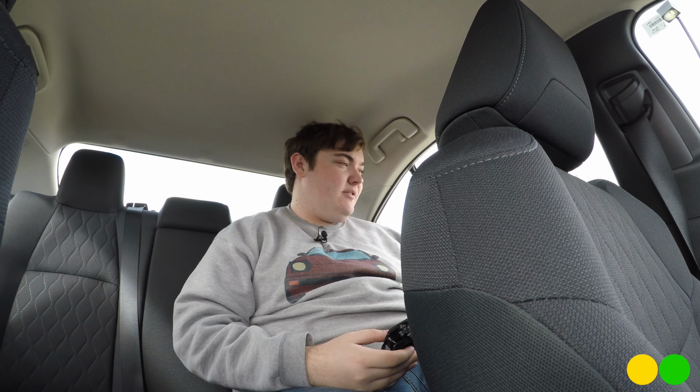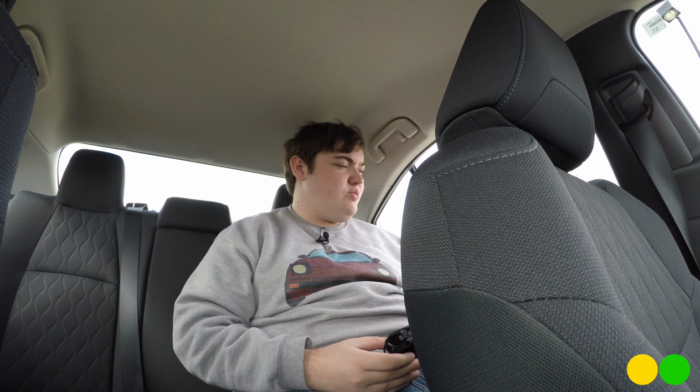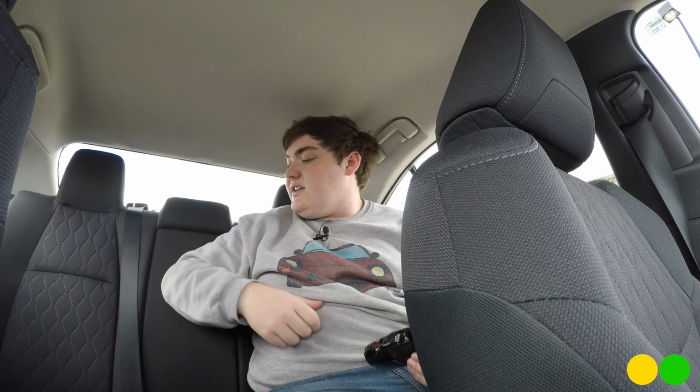So back here, I do have my one touch down, one touch back up windows, which are really quick, and I really like the buttons back here. I do get a little light, nothing too crazy there. The seats are rather comfortable. Legroom is actually pretty good for a compact car. I do have a center console, 2 little cup holders, which is nice. But other than that, really basic back seats.